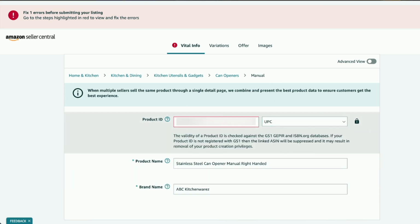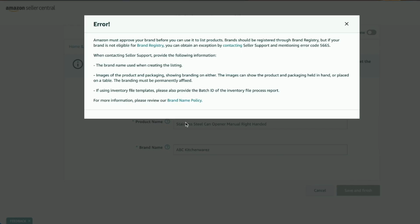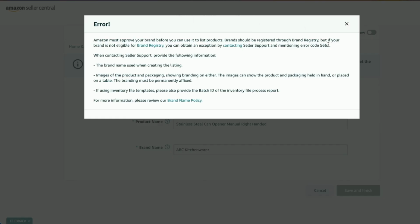And I'm going to paste a barcode here, which I'm going to blur out so you guys can't use it. You'll notice that right away, this error message popped up for the 5665 error. So going back to the cause of this 5665 error, it's because Amazon doesn't recognize the brand name that we entered in the brand name field, this ABC Kitchenwares.